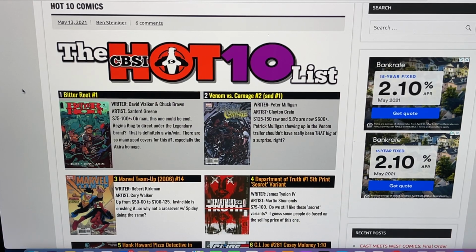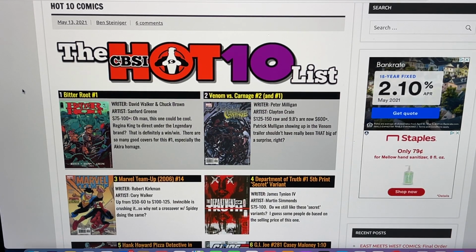Number 1 is Bitter Root number 1, selling right now on eBay around $75. Right around $75 you could buy it for. It is getting optioned for Legendary Pictures. Looks like Regina King is to direct. There's several different covers. I think there's a couple store variants out there. There is a really cool Akira homage variant, which, man, I looked on eBay. That's going for big money.